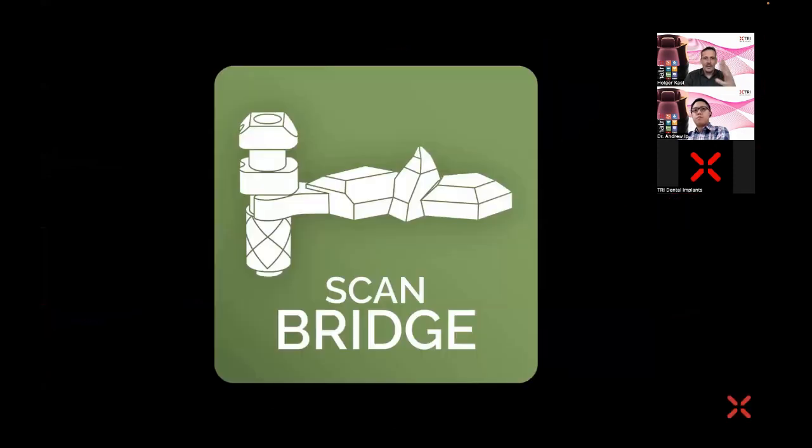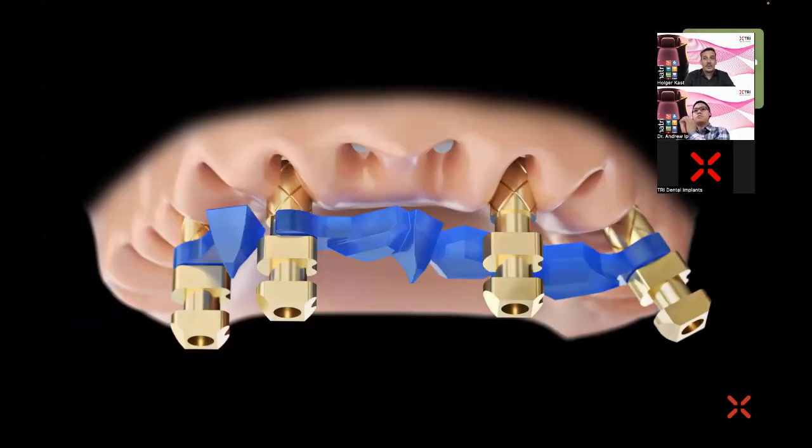The next thing quickly, the scan bridge. The scan bridge is also an invention for your fully digital workflow, especially in full arch restoration. What's the problem of intraoral scanning? We need reference points. So if you have especially a lower jaw, in between those scan bodies you have no reference points, and there TRI offers you this so-called scan bridge. You see, this is a scan bridge.